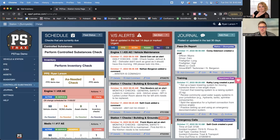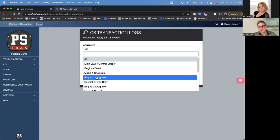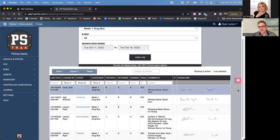Yeah, sure. On the controlled substance side, the big report for DEA is the logs. So, whoops, I went into the wrong section here. The transaction logs that I showed a little bit earlier, this is all those different handoff events. So if you're doing your controlled substance checks on paper right now, this is the replacement for that, or the digital version, if you will. For any of your locations, you can come in here and pull up those logs and it'll show you every single one of them, as well as who completed it and all the signatures and all the information that went along with it. So for DEA, that's really the main record source, if you will, for all those handoff events.